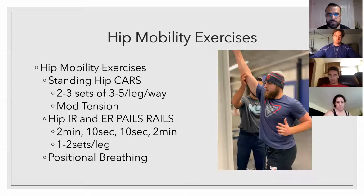So I mentioned some hip mobility exercises. These are some ones I like to do to help people through that lower back pain. Because a lot of times you'll see lower back pain, the hips are going to tighten up, or the hips are tight first. That might lead to that lower back pain. So having good hip range of motion is going to help that person move more efficiently through the hips and not move more in the lower back. A lot of times the lower back just takes the beating for the hips not doing what they're supposed to be doing at the right time.